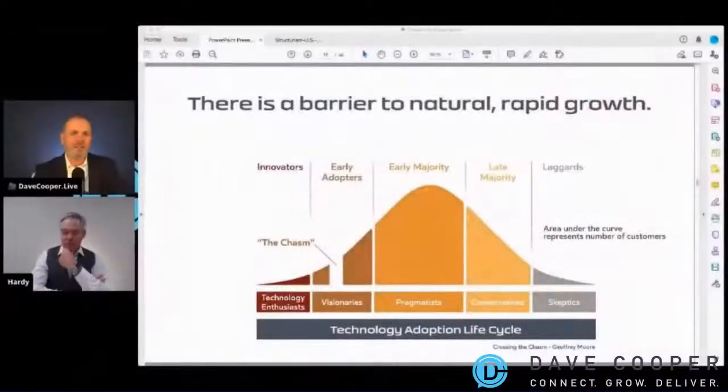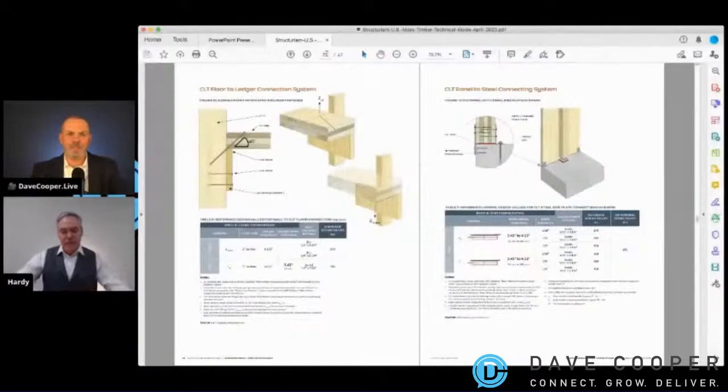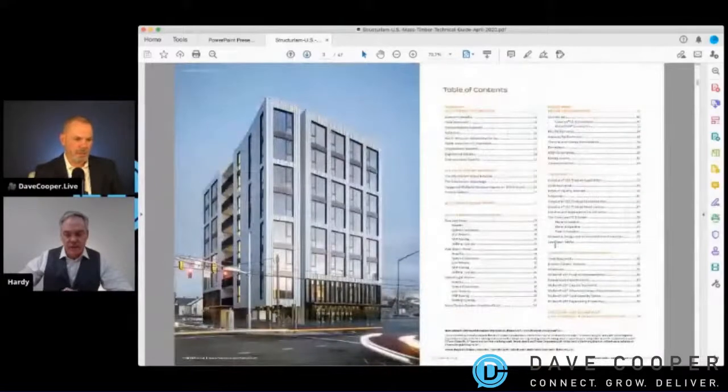So let's. That's on page 25. It's in that other document. There you go. While you're getting there, Dave. Yeah, page 25, I think. Yep, we're on page. This is CLT Florida Ledger Connection System. Okay, yeah, that's not the one I want. I don't have the copy in front of me. Can you go to the table of contents maybe and just find that for us? Sorry, Dave. That's okay. Yeah, right there. It should be, if you just scroll down and pull that up. Which one are we looking for? Mass Timber Building Systems.